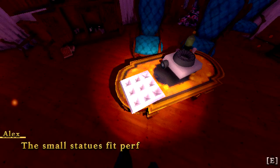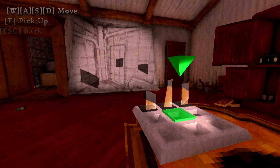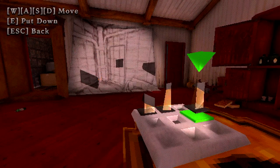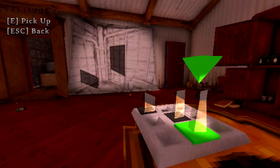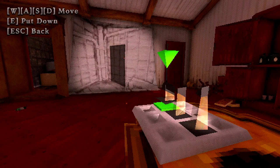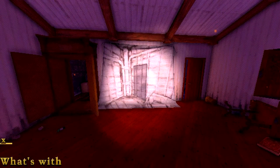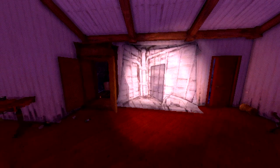Do the statues go here? They fit perfectly onto this board. But what am I meant to do now? Well, let's figure it out, shall we? Okay. I guess we just got to reposition them. Hey, there we go. Right down the middle. That's it. We're creating the door, aren't we? Yes! Okay. What's with this shape? It kind of looks like a door.